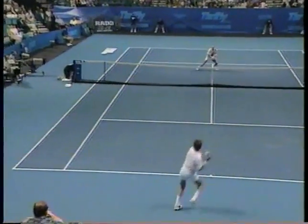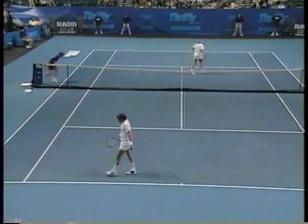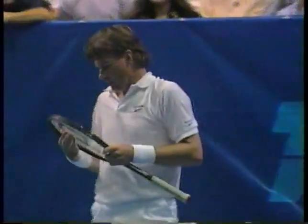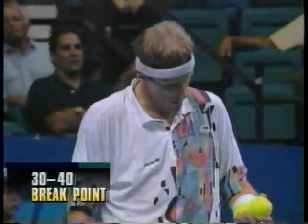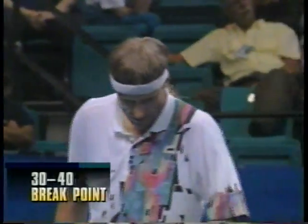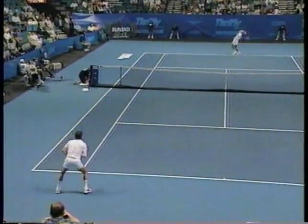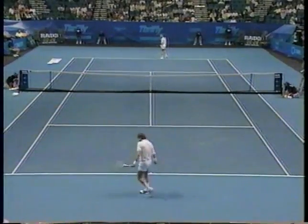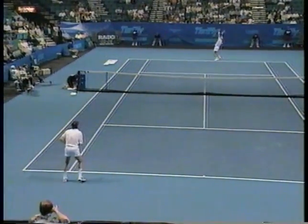Borg at the net again. And Connors whips two shots at him. That's one thing that Jimmy does very well. Sometimes he'll take the ball and just drive it straight at you, and you'll get beat by the sheer pace. Borg isn't a natural volleyer, so if he has to hit too many volleys, he's in trouble. Are you surprised he's so aggressive? I am actually a little surprised he is this aggressive. But maybe it's the altitude, maybe it's the indoor surface.